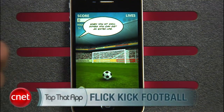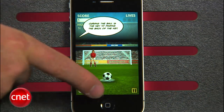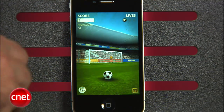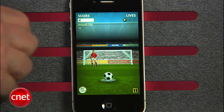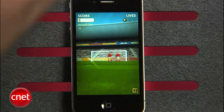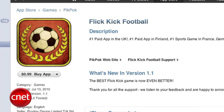If Skee-Ball is not your thing, check out Flick Kick Football. This game challenges you to flick a soccer ball into a goal around stationary defenders and sometimes a moving goalkeeper. As you progress through the game, you'll need to hit skill shots near the edges of the goal to earn extra lives so missed shots won't end your game. You can even do curve shots to kick the ball around defenders with a curved swipe of your finger. Flick Kick Football is surprisingly fun and challenging the more you play, and you can get it at the App Store for just 99 cents.